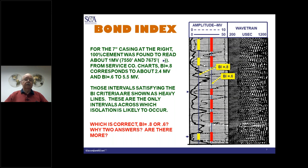This illustrates a little section of a cement bond log. This thin dashed curve is part of the amplitude, 0 to 10 millivolts. Anyway, what we're looking for, here is the cutoff for a bond index of 0.6. Here is the cutoff for a bond index of 0.8. The problem here is that if we have 0.8 bond index, we're looking for 10 continuous feet. Yes, we have it here. Yes, we have it here, and yes, we have it here. So we find 3 intervals, 10 continuous feet or better, that have a reasonable assurance of isolation over this logged interval.